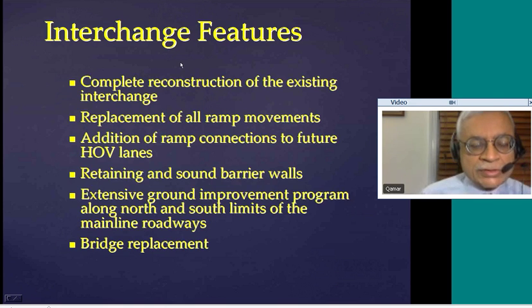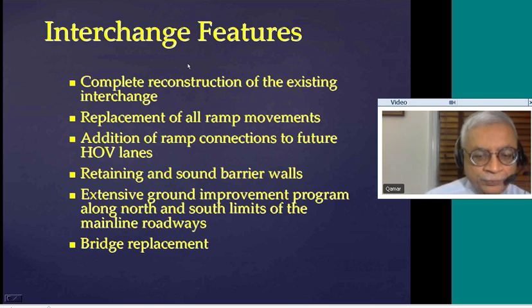So this is a complete reconstruction of the existing interchange, again, while maintaining traffic. All the ramp movements were modified, and there was also an additional ramp for connections for future HOV lanes, which is the high occupancy vehicle lane, 2 or more passengers in each vehicle. A number of retaining walls and sound barrier walls, an extensive ground improvement program along the north and south limits of the main roadways, and we'll talk about it. And it also included, of course, the main bridge replacement for Route 1.